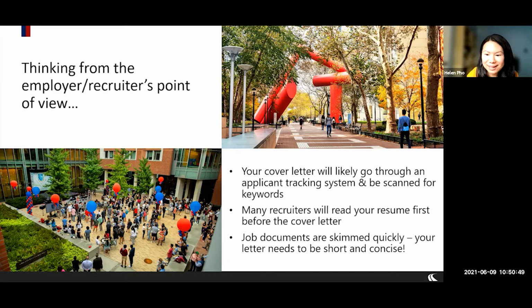So I see a couple of questions. I see a question about addressing cover letters. Perfect. And yes, okay, good questions. I'm actually going to get to that, I think, in like 2 slides or so. So keep the questions coming. Happy to answer them throughout the session.